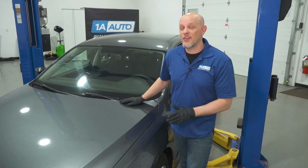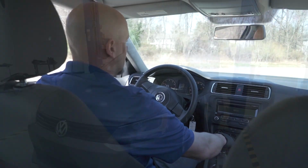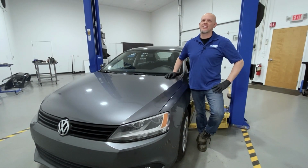Here we have a 6th generation Volkswagen Jetta. We're gonna go over the top 5 problems. Overall, they're really not that difficult, easy fixes.